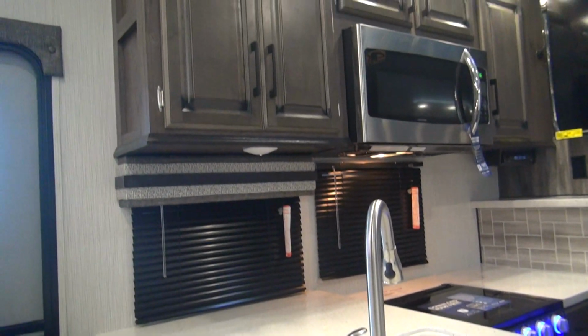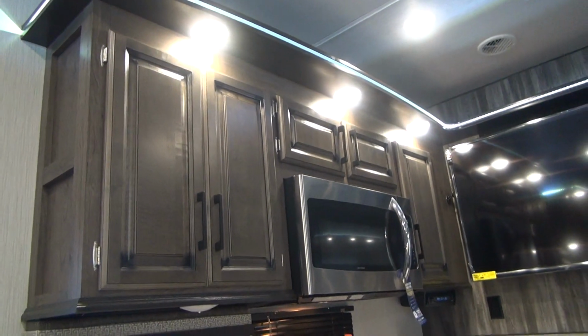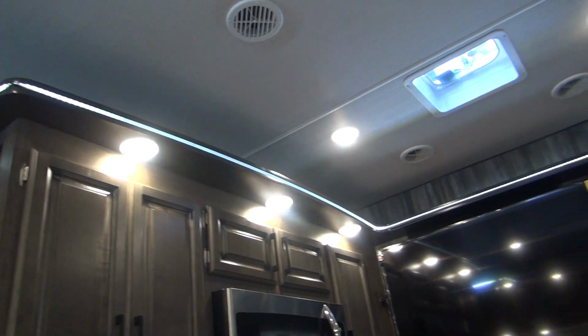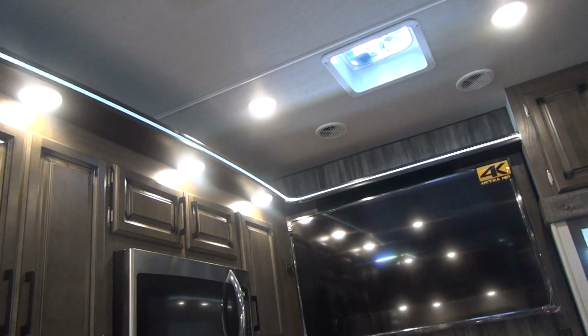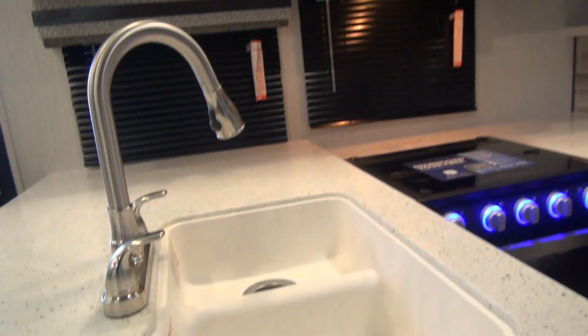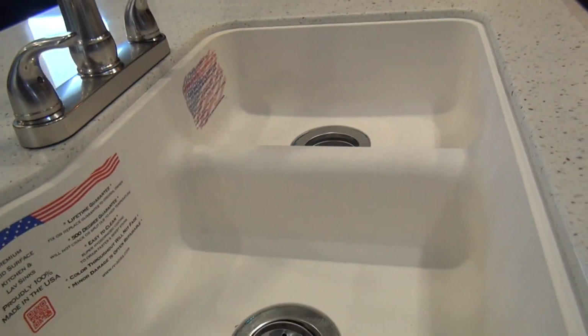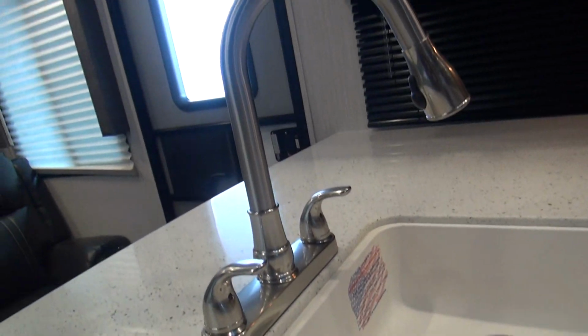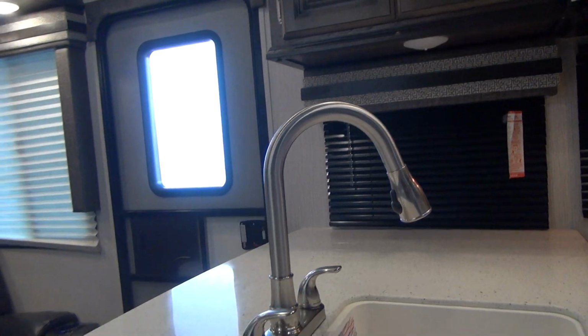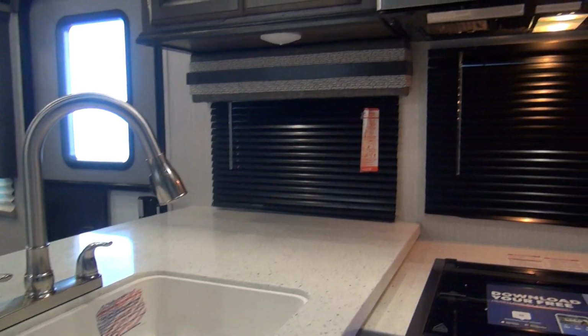Great amount of storage space throughout the kitchen here. A lot of overhead cabinets, good lighting. We've got rope lighting underneath all of the cabinets there, as well as drop lighting, and this is all LED interior. The sink is more of a stone cast undermount sink, and then it does have just this brushed nickel, gooseneck high-rise faucet with the little pull-out sprayer there as well.